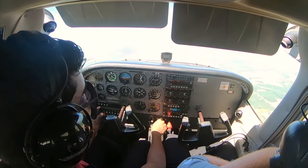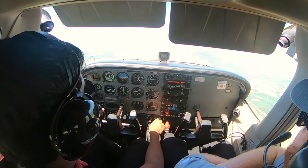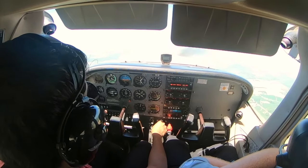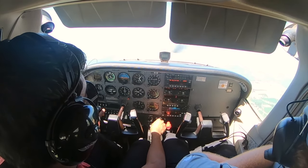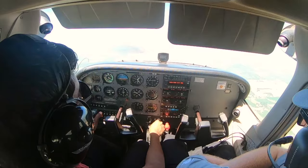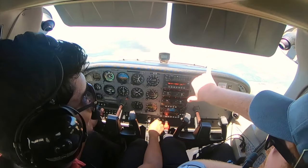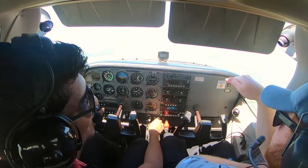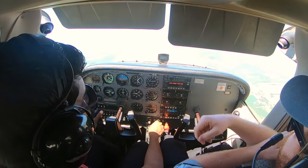Hey, what's up with the bumpy? It's just a day. Sometimes it happens. It's still okay to practice stalls? Yeah, it's just a little bumpy. I'll be right here. If the airplane starts to bank or something like that, just recover. Okay. All right, we'll count that as the first indication of a stall.